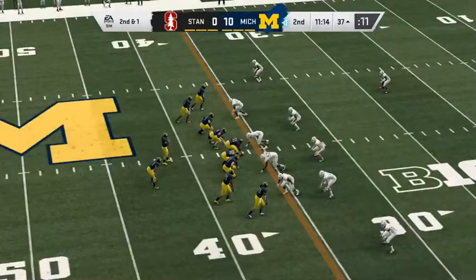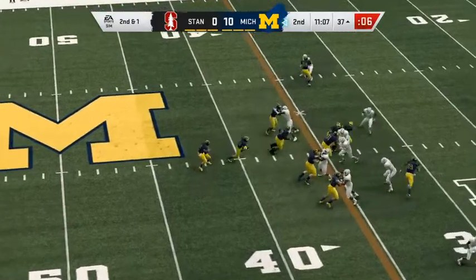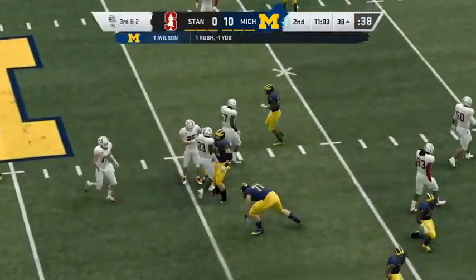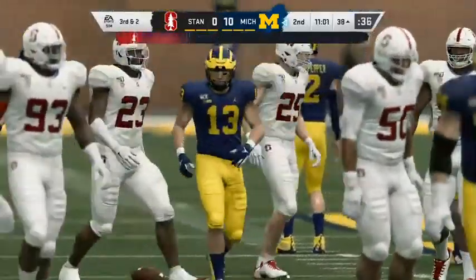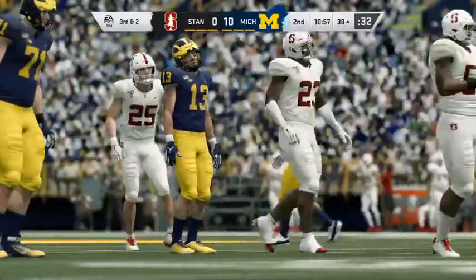Come on, set. Watch the ball. 2nd down, this is Wilson. And he is met in his tracks behind the line of scrimmage. Officially, it will go as a 1-yard loss, and that's going to lead to a 3rd down.